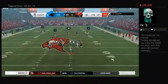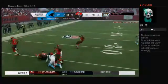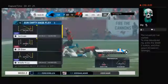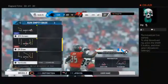Throwing is Bridgewater. And this one incomplete. Too much contact to hold on to that one, and it's third down. Well, the trials and tribulations of being a quarterback in this league, it's tough. It's got to be wearing on him out there. Well, he has been sacked a number of times.